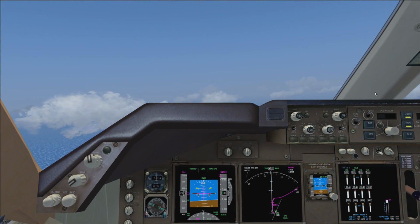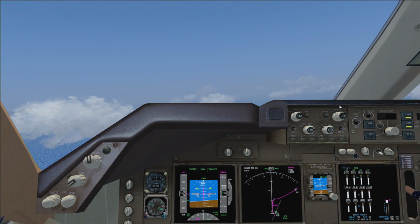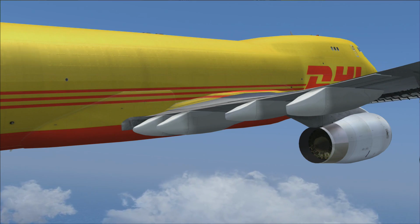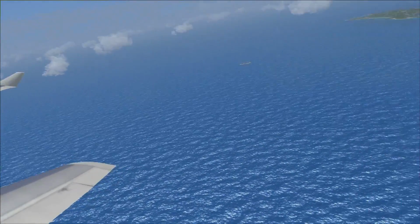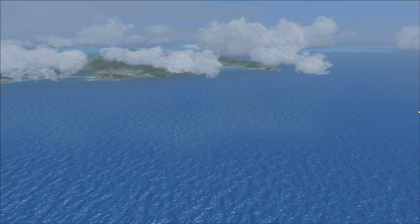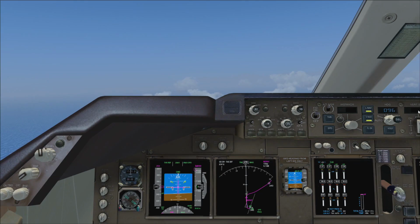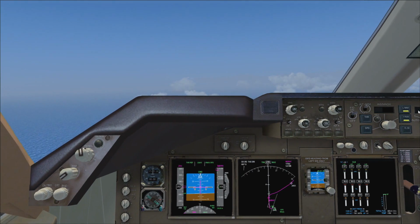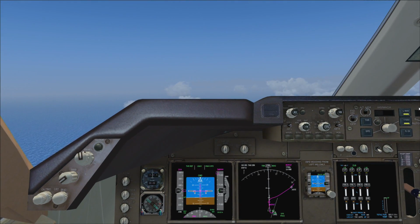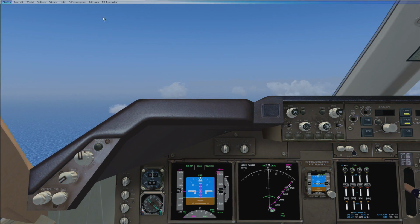Alright. Let's take one last look out there. I'd love to even have the cruise ships and everything. Just really, really great scenery. It's been out for a while, but it works rather well. Really, really good scenery. Alright, with that, I'm going to go ahead and speed it up. It's a little over 2,000 miles to go. So I'll speed it up and be back in just a little bit.